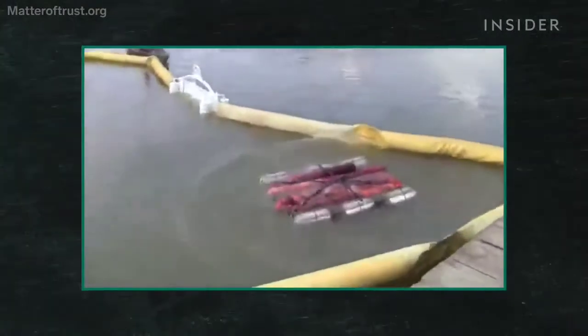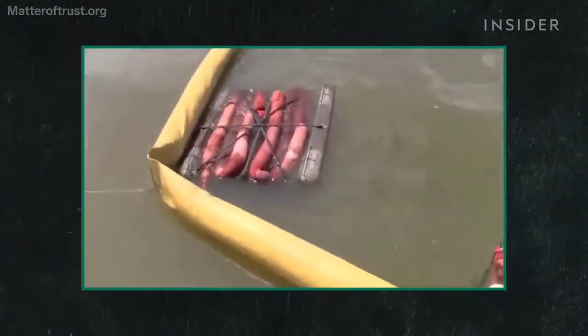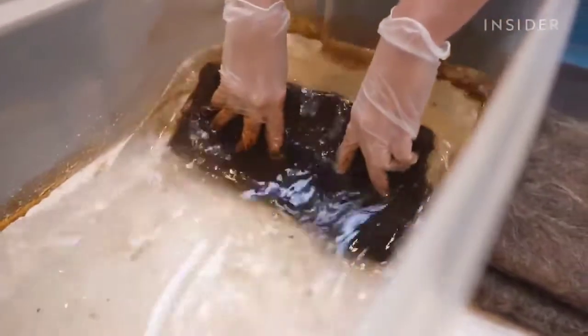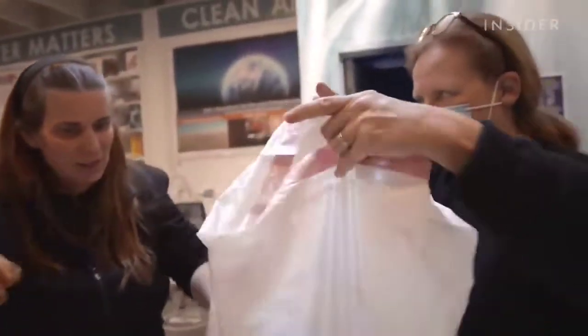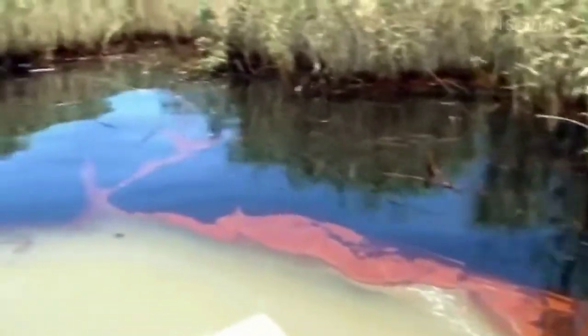We're going to stop doing as many booms as we have because they needed the nylons, which was again plastic, to hold them together. And we're going to start doing more mats because mats add surface area. And so it just collects even more oil. That idea was put to the test in 2010, during the largest oil spill in American history.